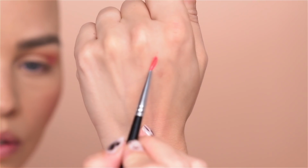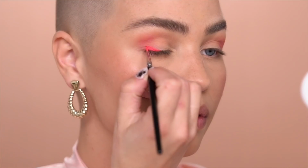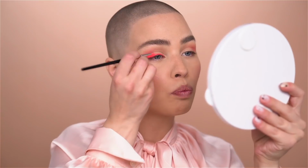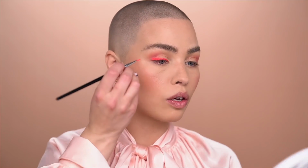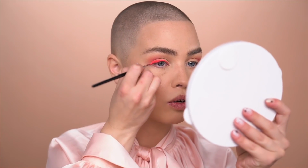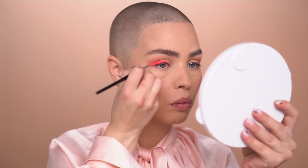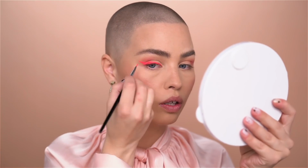Please focus. Well, that's definitely not in focus. Okay, so this is actually really, really pigmented. And it's a lot brighter in real life than it is on camera, which is weird, but it's super, super bright. It's semi-thick so that I have a little bit more control over where it is going. So with my eyes open, I'm going to create my wing. Take it over the hooded part.